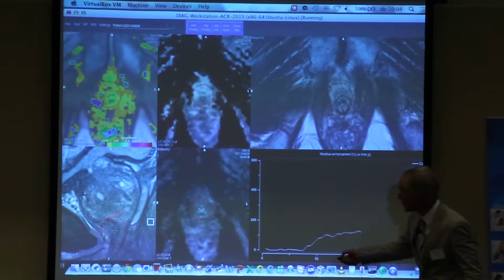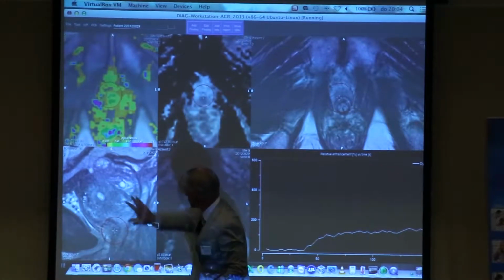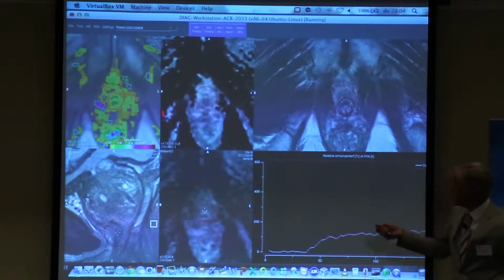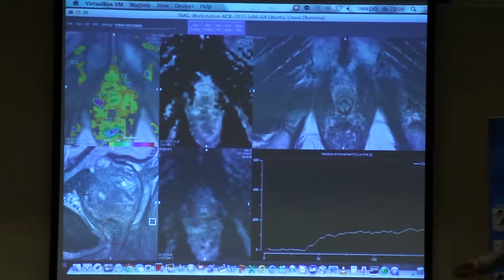Anatomy from the side. A big prostate. You can see his urinary bladder here. This is the prostate, the pubic bone, the rectum. Big prostate. And what you like, Joe, is of course the enhancement image, the diffusion image, and the so-called p-value, which is an enhancement of the diffusion image.